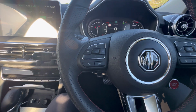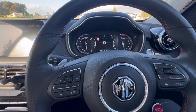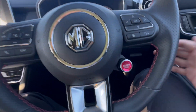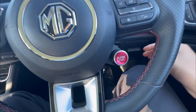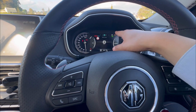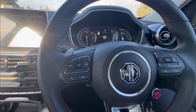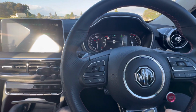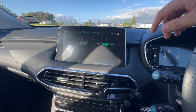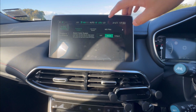And another function, if you're in an emergency situation and you would like to override whatever speed you set, you have to floor the accelerator. Once you floor it, you will be able to temporarily go over the speed limiter, but after you release the pedal, the speed will automatically drop to whatever the speed limit is. So that's the first thing about the speed assist system.